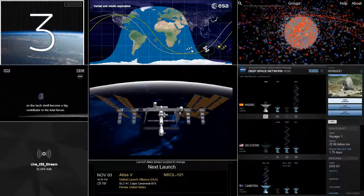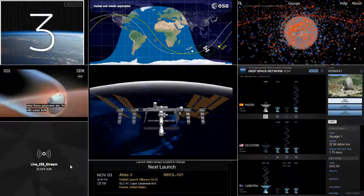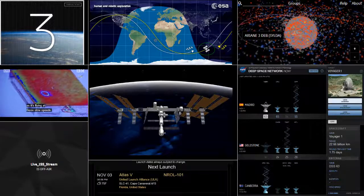the total forces acting on the capsule. And it's really hard to predict, actually, what those pressures are. So with some truth on the backside, that can really help us nail down the total behavior of the capsule as it's flying at those low speeds.